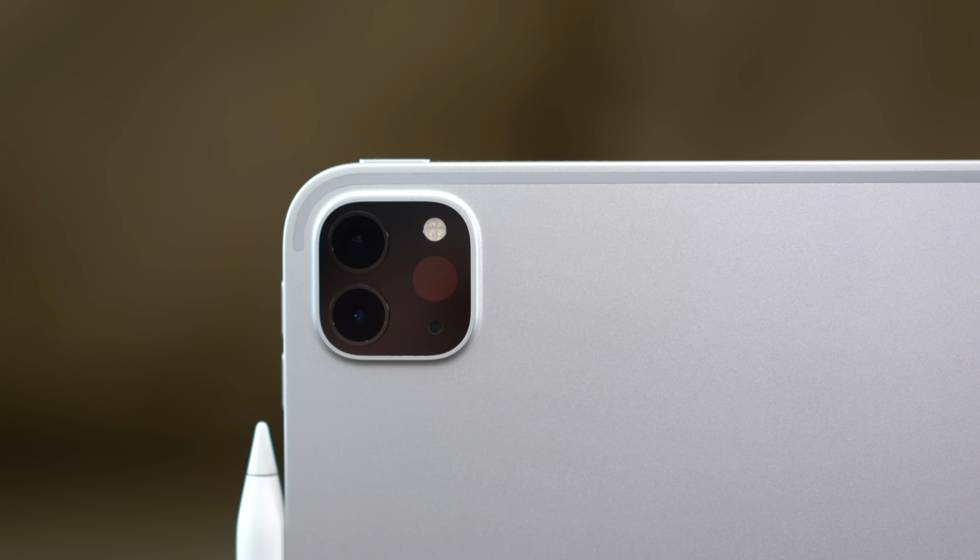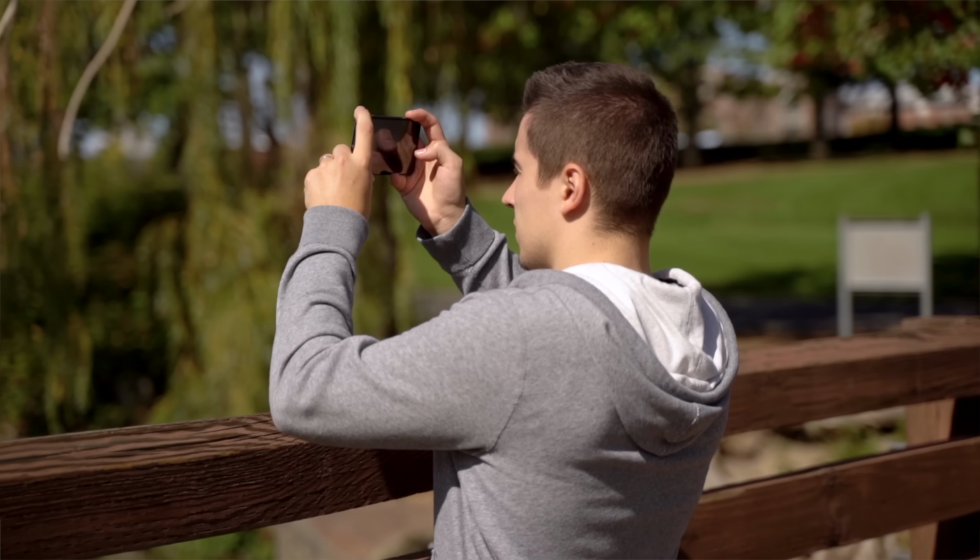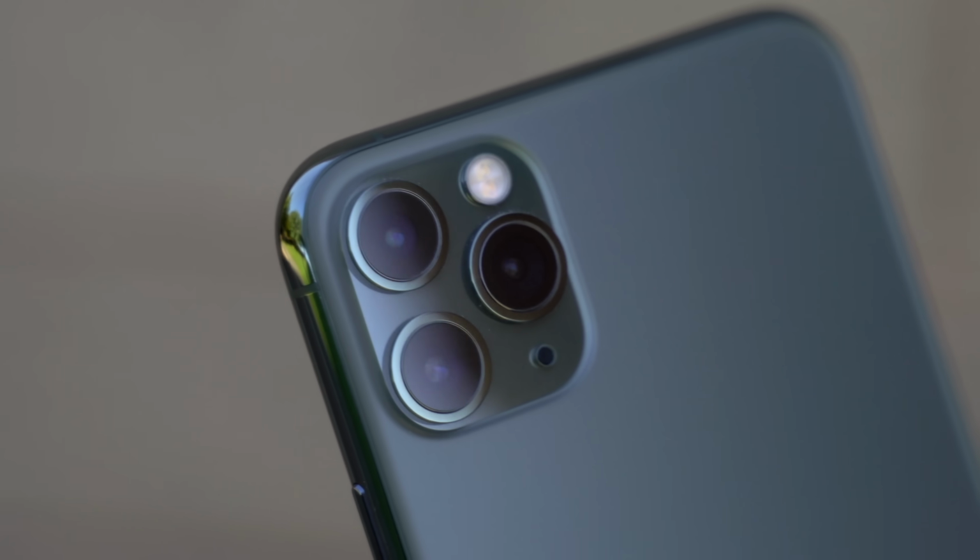To be honest, it doesn't matter to me at all. I take my photos with my iPhone, which already has an ultra-wide lens, so I feel like Apple just added this in to make the large square camera bump look similar to recent iPhones.